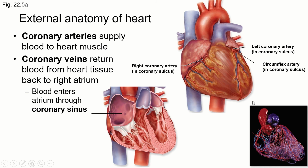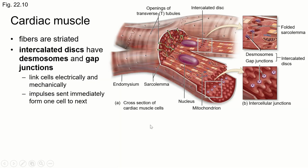The coronary veins are going to bring blood back from the heart, and they're going to run parallel to the arteries. They're going to dump into a coronary sinus at the back of the heart, right below the left atrium, and then that coronary sinus is going to empty into the right atrium.